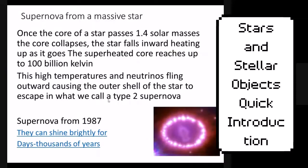So a supernova will definitely happen. For any star bigger than 8 solar masses, you're going to get a supernova explosion. So when that iron core reaches 1.4 solar masses, the star falls inwards, it heats up, it flings stuff out into space, and basically every element above 26, above iron on the periodic table, is made from a supernova.